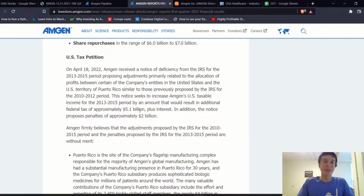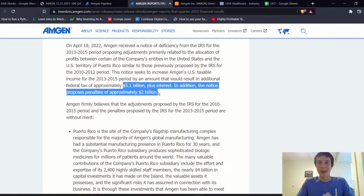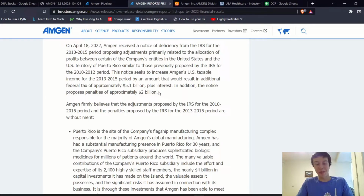So basically they're disputing that, and obviously that's not really a good look for a company, but I think it would not be a good thing for the company either if they had to pay an additional $7 billion in taxes. So that's just something to keep in mind.